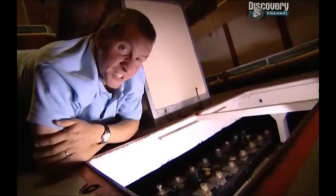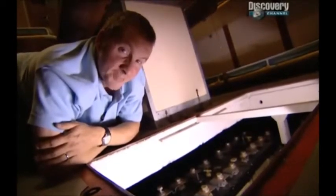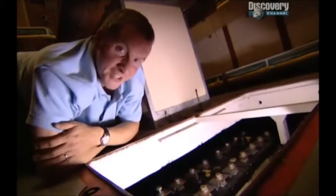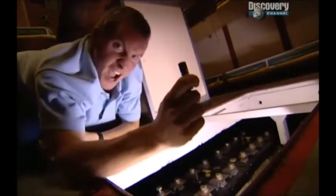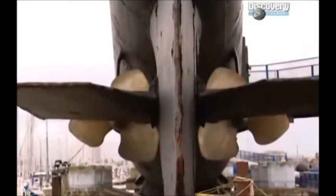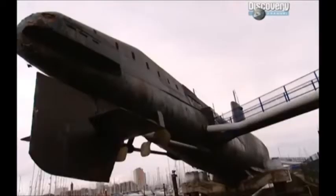112 tons of batteries stored beneath the floor, to be precise. That's 224 half-ton cells in 2 banks. That's 5.5 million AA batteries. A lot, but incredibly, they only lasted 20 minutes at full speed. So you had to spend most of your time on the surface, and that meant the submarine was vulnerable.